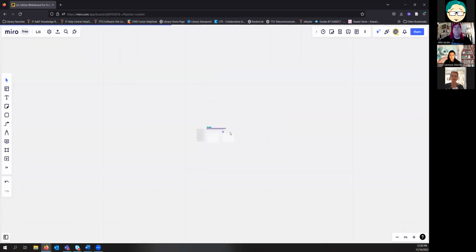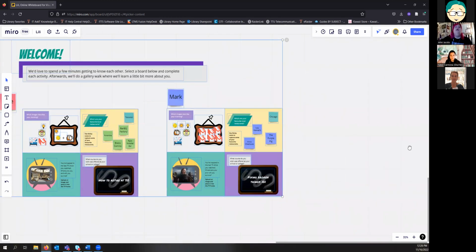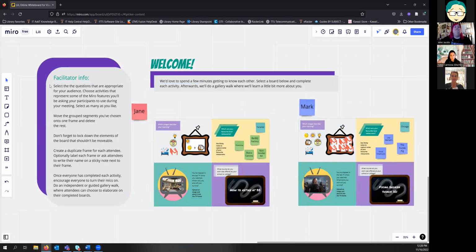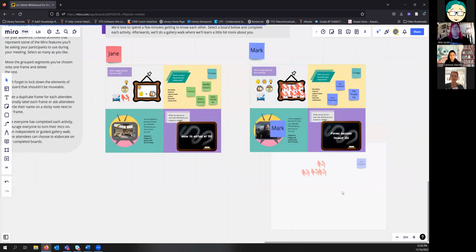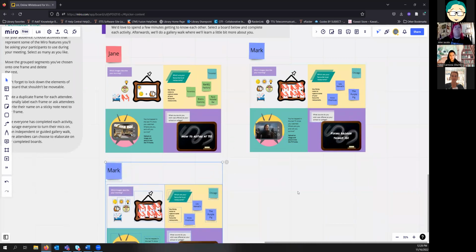When you click on that, it's going to automatically open it up. Since I'm zoomed so far out, it's going to look tiny, but we can just zoom in. The great thing with the templates is that it tells you how to use it. You would have the facilitator information, and then you would tell them how to use this. If you were using this as an icebreaker in a meeting, you could have multiple people, not just Jane and Mark. You could always click on everything and then hit Control C, and then Control V, and it would copy everything.